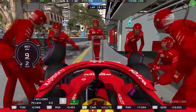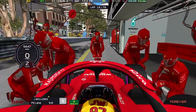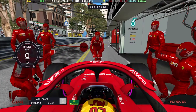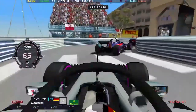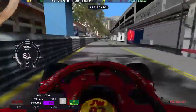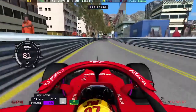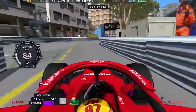But Willows comes in. The question is, will he come out ahead of Volker and now Tyrrell? Well, I say Volker and Tyrrell, I should say Chung and Franco Gamba, because they're the ones holding up this pack of cars. So we'll see. And I think he will actually. So I think he'll stay ahead. I think he was pretty sure to be ahead of Volker actually. So he'll stay ahead of him as he comes out of the pits. Where are the other cars? Where are they?